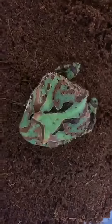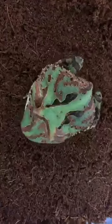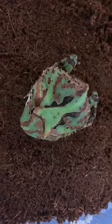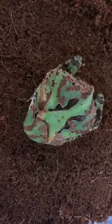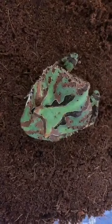And I understand from my readings that if you do find a frog sat in its bowl quite a lot, it means that his substrate's not moistened enough for him. So I think I might be getting that quite right. But he's a lovely fella.